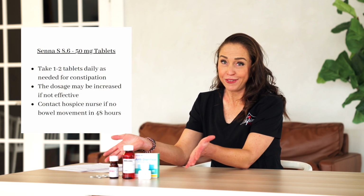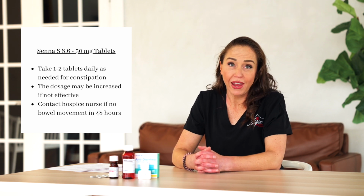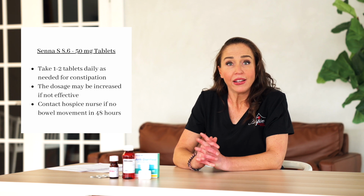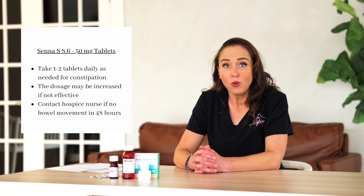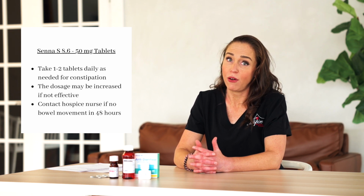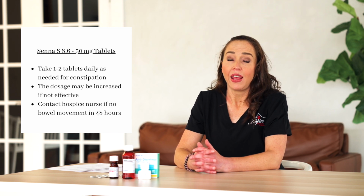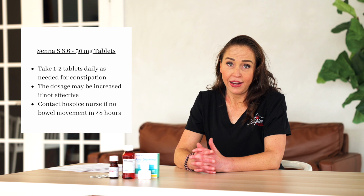So the first medication that we use is called Senna. I don't actually have some with me today, but it's an over-the-counter drug. We use Senna S, and that is very helpful with constipation. We usually start patients out at 1 or 2 tablets a day, and then we can increase as needed.